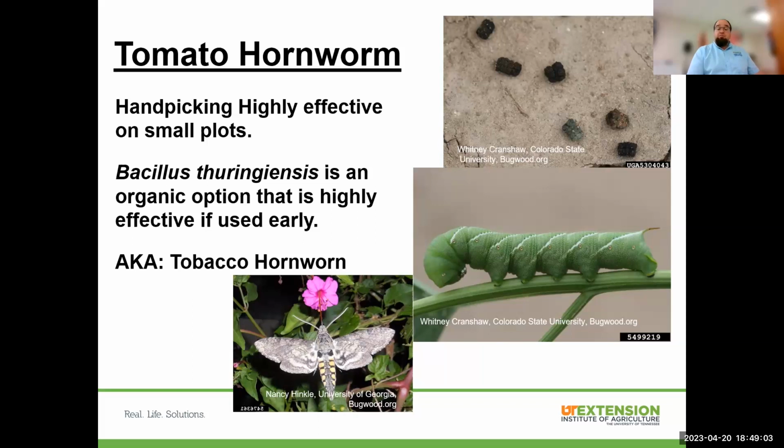So tomato hornworms, it is the caterpillar again, this time of the moth you see depicted there. This is also a tobacco hornworm, so they can be on either crop. Again, it's a caterpillar. BT works well on young caterpillars.